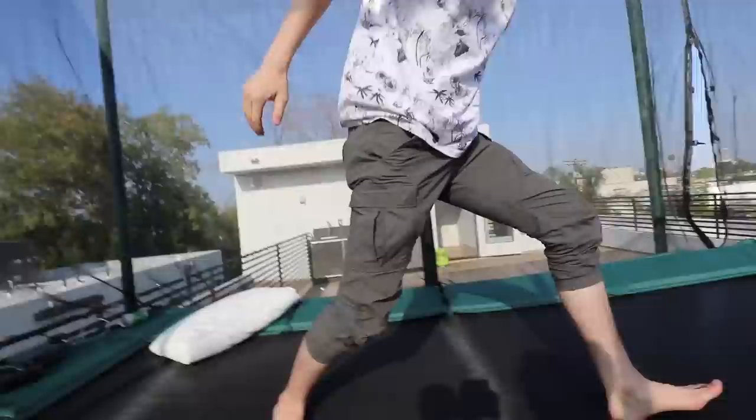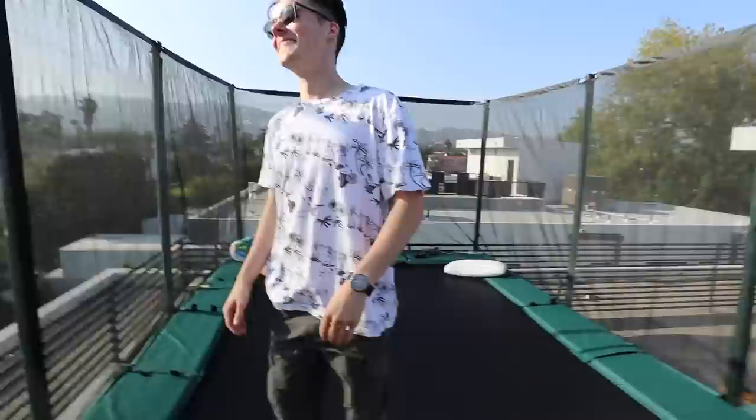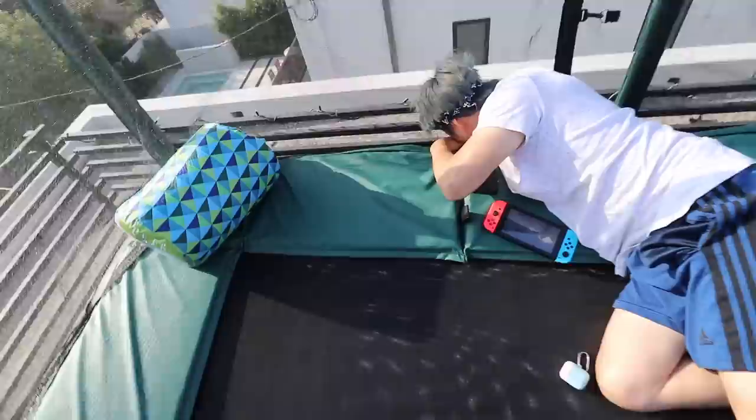So guys, we are on a trampoline after all, so I think it's only fair that we start jumping around a little bit. All right. Oh, I am bubbling from that LaCroix. Oh! What happened? You just lost your water bottle. Your water just fell through. Stove's water bottle just fell. He's gonna die of thirst. Are you gonna be able to reach it?